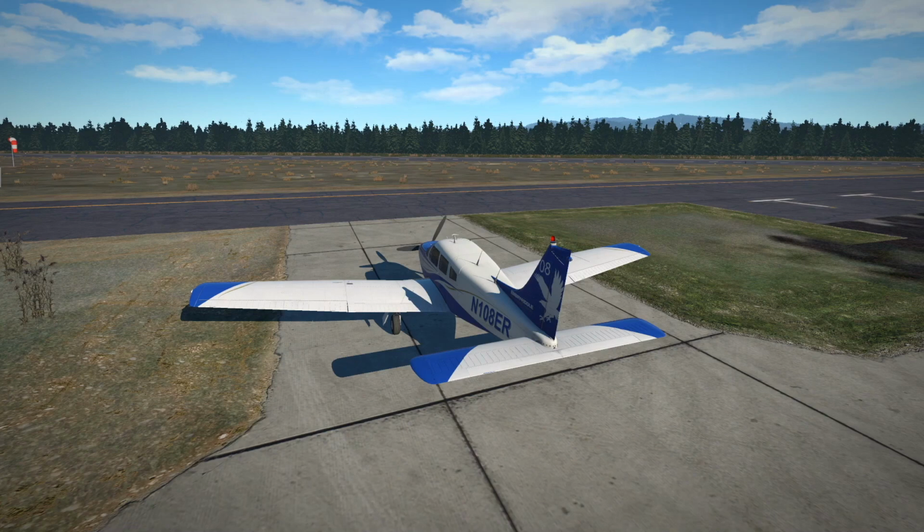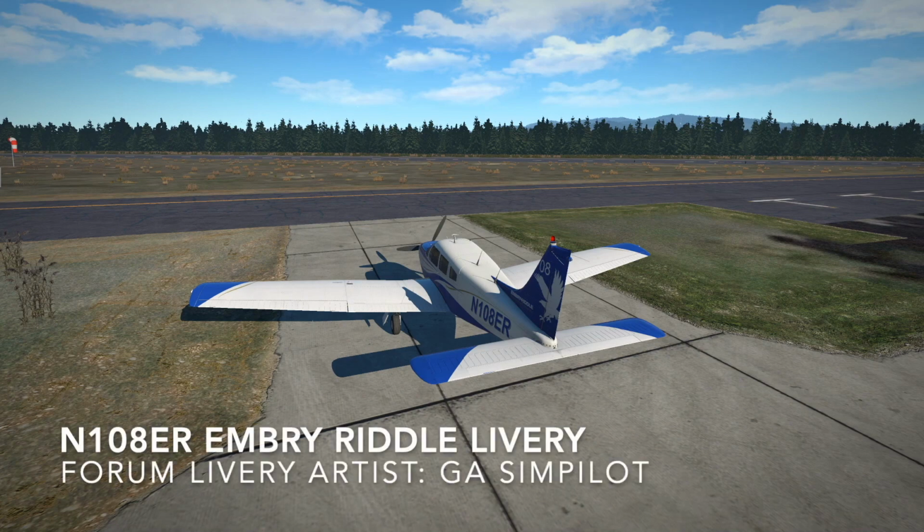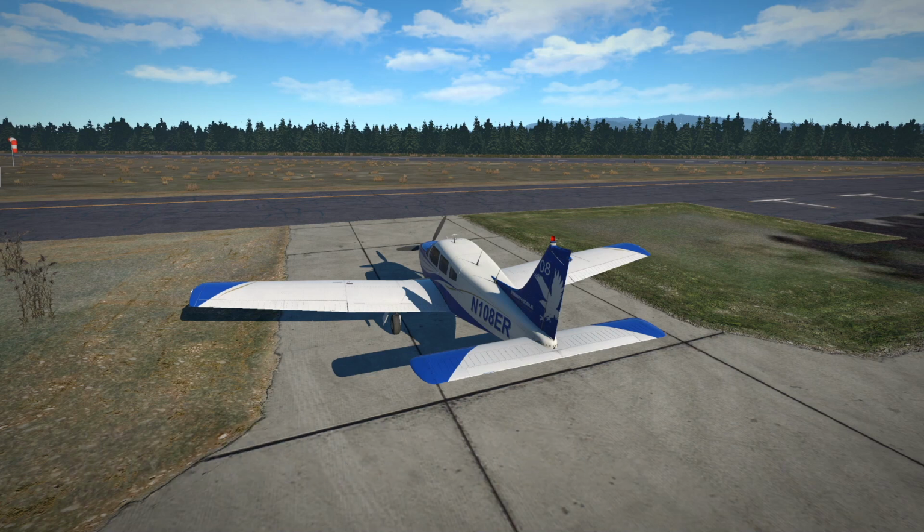I'm flying in Just Flight's Piper Turbo Arrow with a custom livery that I also got from the forums. That's the Embry-Riddle livery, and I will post that as well. But before we get into the flight, let's take a look at those two awesome airports.